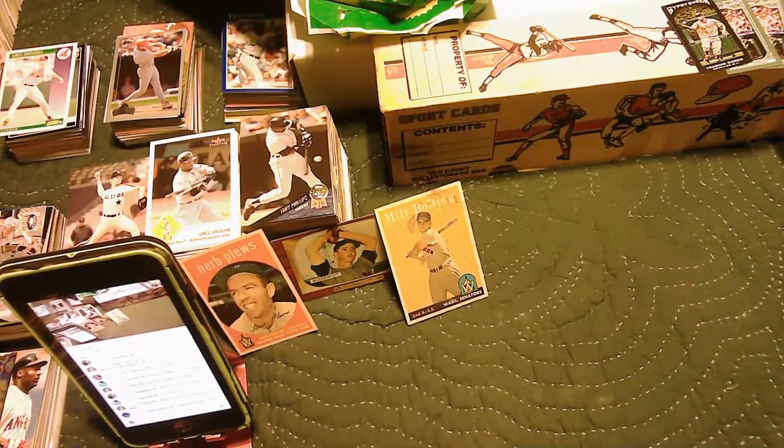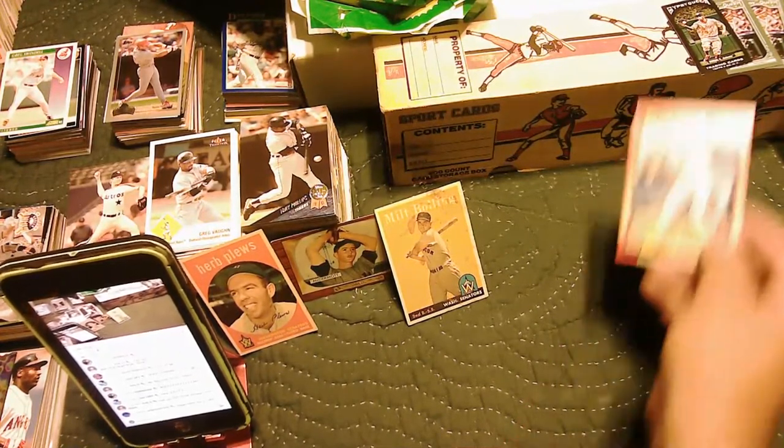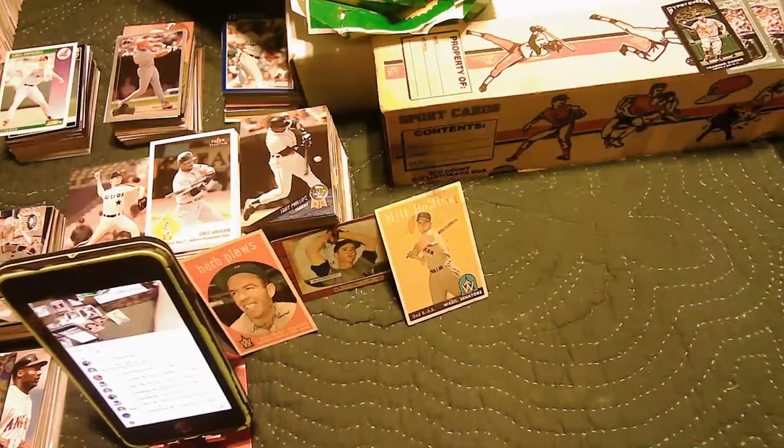But again, I didn't go the last two weekends. I haven't been to the flea markets to do any live. Now I have to wait till my wife gets all done with her stuff, and then I can go back at it full bore. That's it. Winfield.